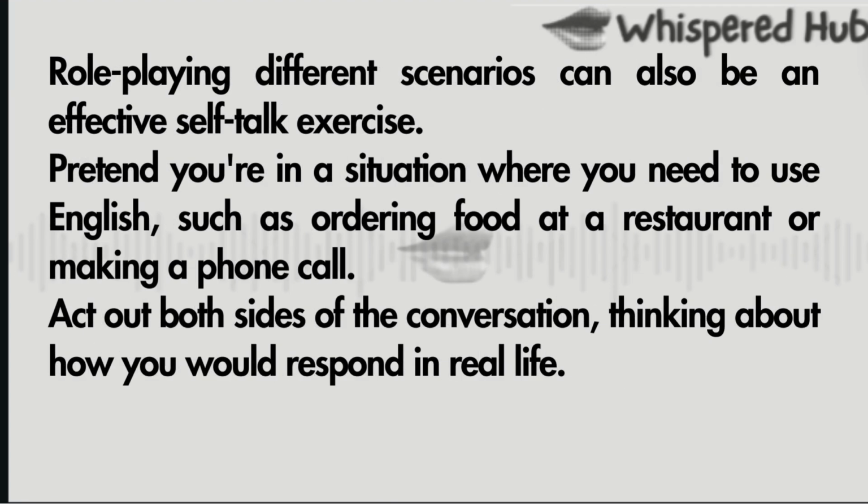Role-playing different scenarios can also be an effective self-talk exercise. Pretend you're in a situation where you need to use English, such as ordering food at a restaurant or making a phone call. Act out both sides of the conversation, thinking about how you would respond in real life.